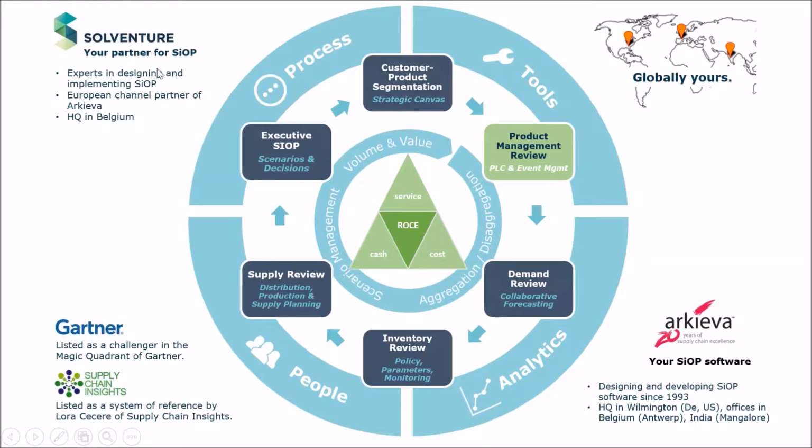So let's start with introducing Solventure. As it's explained here on the top left, we are experts in designing and implementing SiOP, Sales, Inventory and Operations Planning. And we do that based on 4 key competences that's shown in the outer circle here. So first of all, we believe that to do a successful SiOP implementation, you need to have good process knowledge. You need to know how to design a demand planning process, or how to design an inventory management process, how to do that in fast-moving consumer goods, how to do that in chemicals. So process knowledge is really key to set up a good SiOP process.